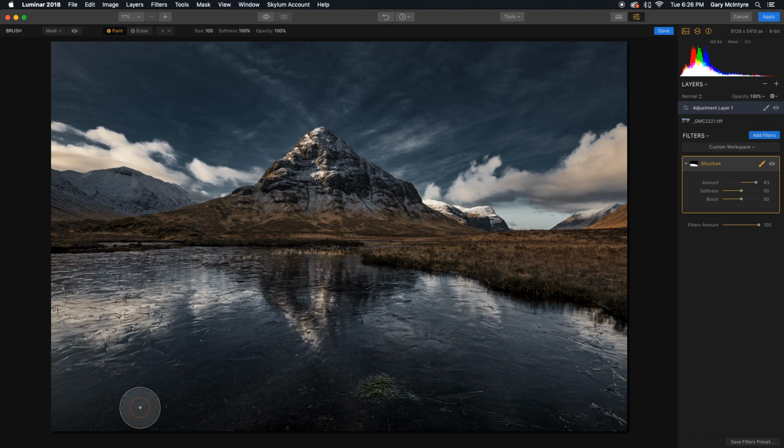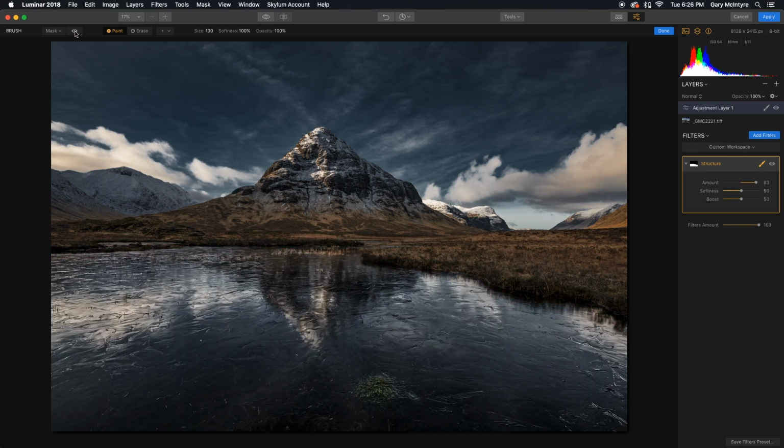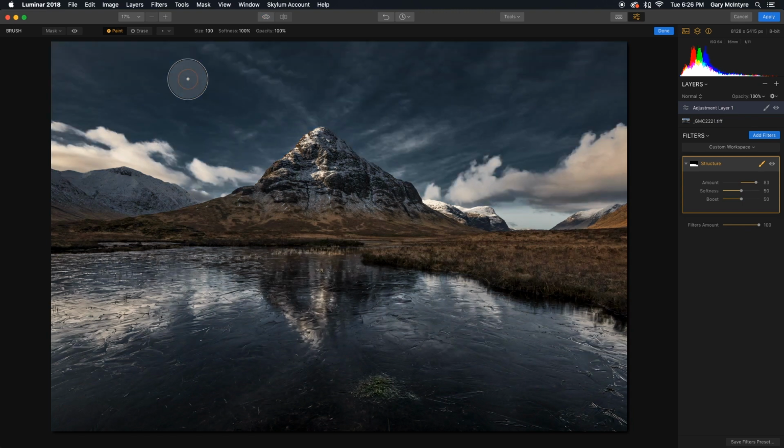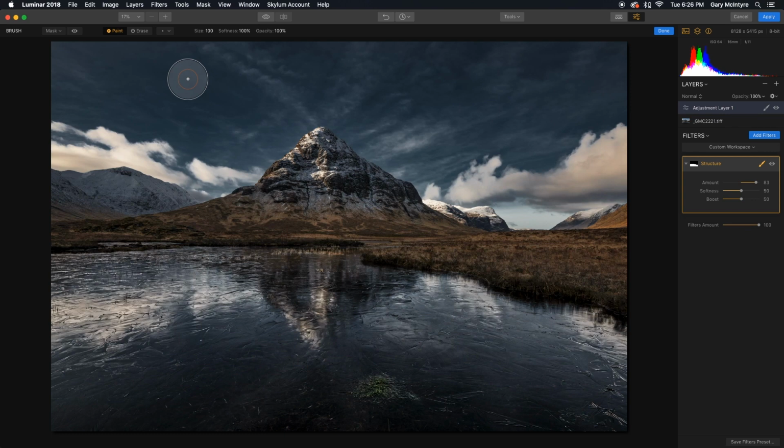And that's me, but just to check everything that I've done, I can choose mask, and you can see the areas I've missed down here and down here. I'm not taking it right the way in because I've got a feather on my brush, so I don't want to take it right in. And then click mask. I can also show you before and after with the backslash key, before, after, and I can also show you the mask with the forward slash key.